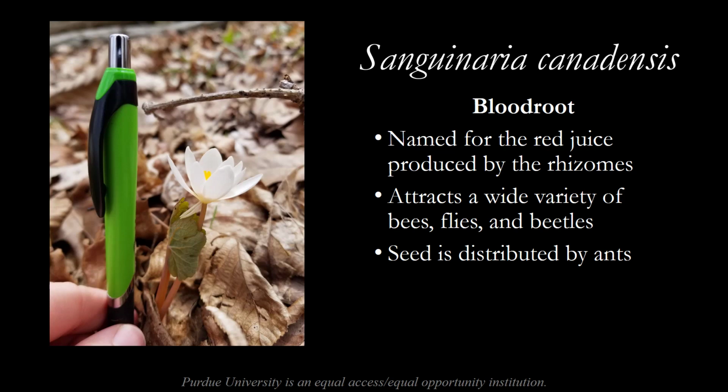The seeds have a unique structure called an elaiosome, a fleshy and nutritious structure that encourages ants to harvest and distribute the seeds. Many other spring ephemerals employ this process, known as myrmecochory, to distribute their seeds.